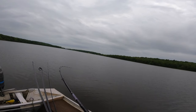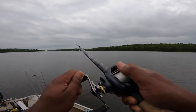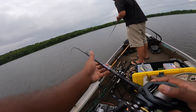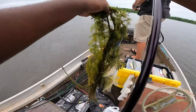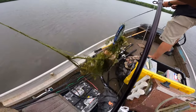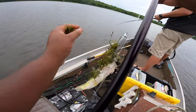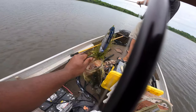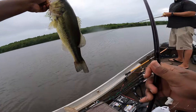Hit. Yeah, buddy. That looks like a better one. A bunch of grass. Oh, break your line off, dude. I got nervous. Reach down and lip him in the water. I thought you were going to lose your bait right there. You got another one? Yes! Another tiny Klash.